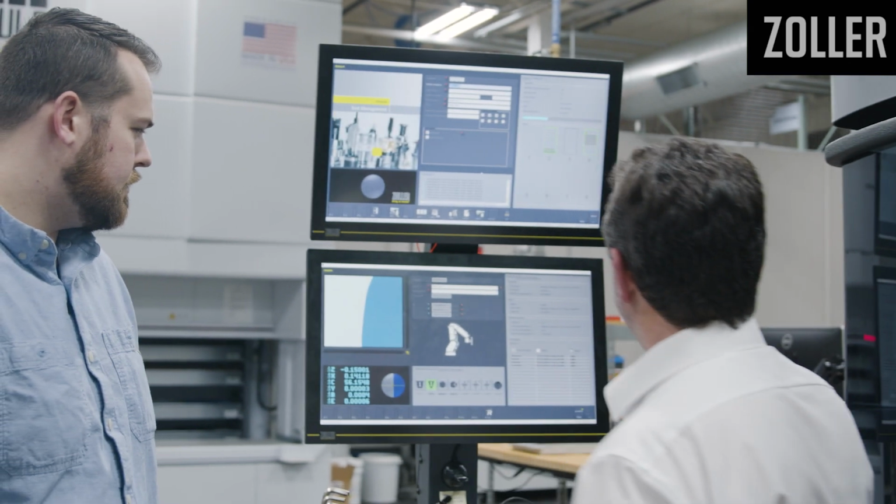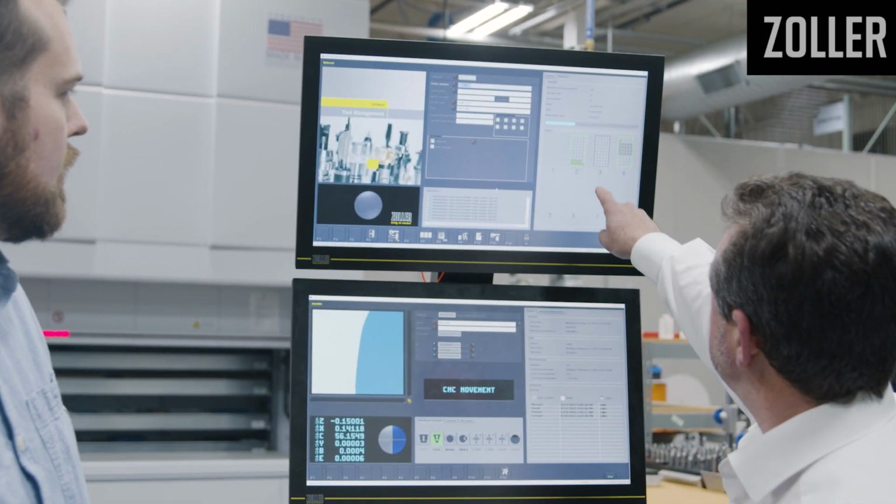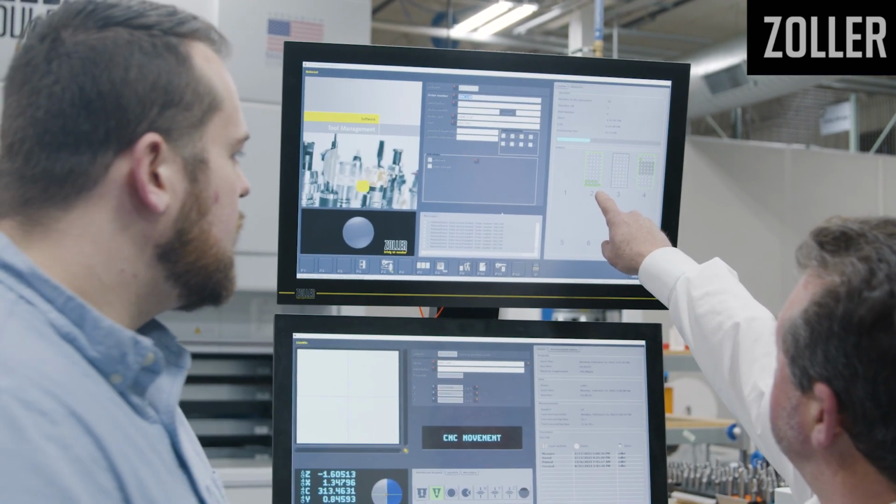And then we bought the TMS system as well. It's pretty much our ERP system for this whole department. So that will keep track of inventory, sales, costs. Everything is integrated into that system.